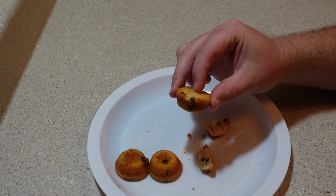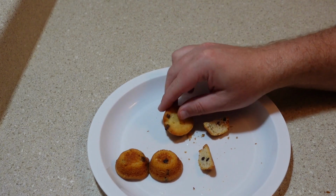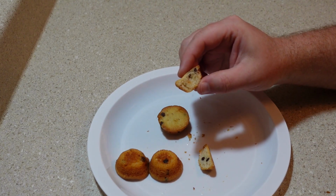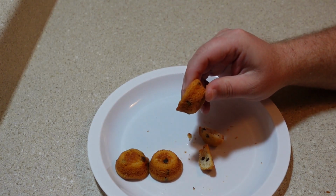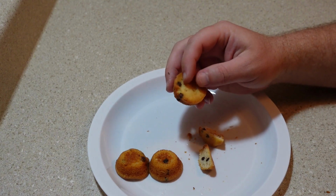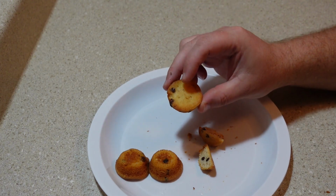So the muffins aren't too bad. They definitely have a good chocolatey taste. Maybe a little on the dry side, but not to the point where I wouldn't eat it. If I liked muffins a little more, I may very well buy these again. I really don't eat muffins too often. It's just not one of my favorite things. But coming from someone who doesn't really eat muffins, these are not too bad.